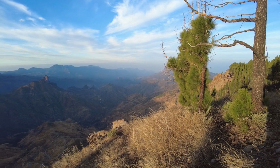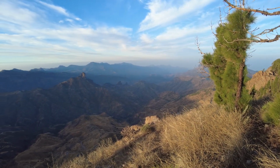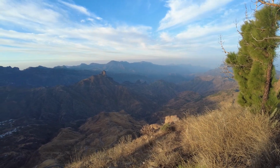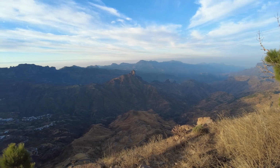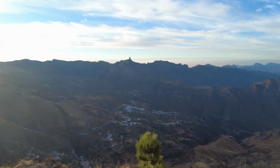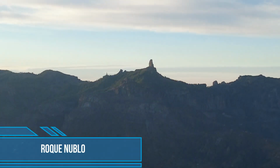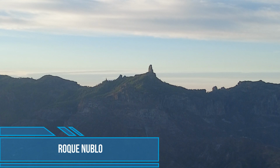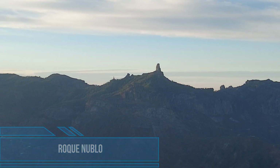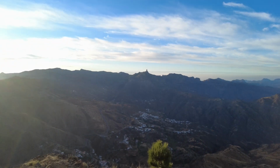But look at the view that I've got this morning. It's like a mini Grand Canyon. It reminds me of Canyonlands in Utah. It's absolutely beautiful, and you can see on the horizon there, that is that rock I was saying about yesterday, and looking at it now, it's kind of crazy that I've come that much closer to it in such a short space of time.